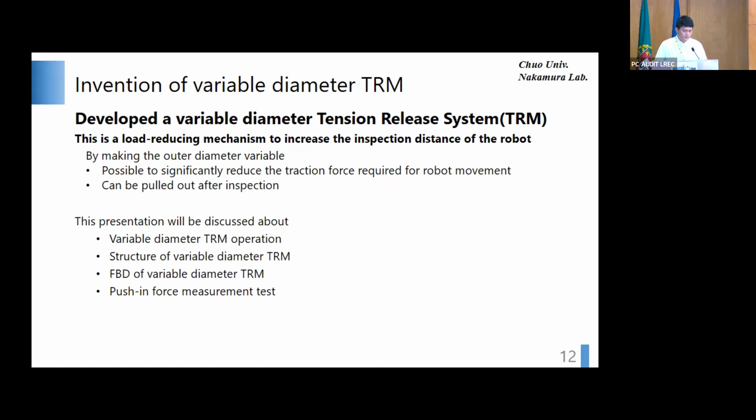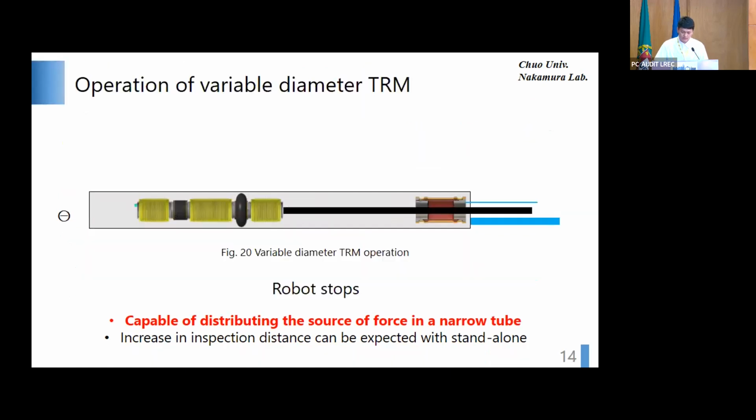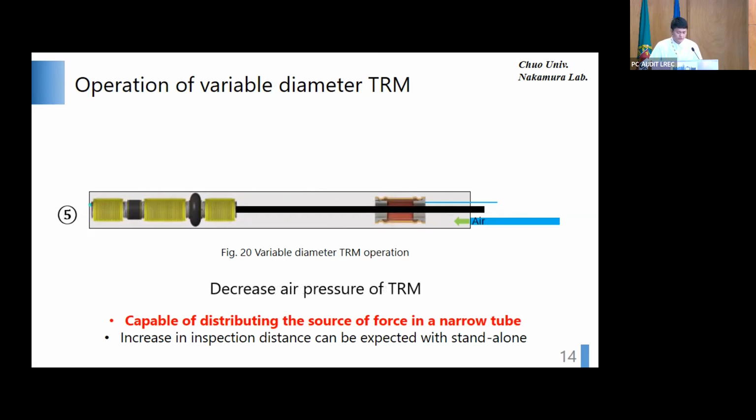So this is the operation of TRM. I talk about the details on the next slide. First, when the robot stops, air pressure is applied to the TRM. Next, the TRM is pushed by air pressure, so the robot can move. Next, decrease the air pressure of the TRM, pull back the TRM, and repeat thereafter. This makes it possible to distribute the source of force in a narrow tube, and an increase in inspection distance can be expected with a standalone robot.